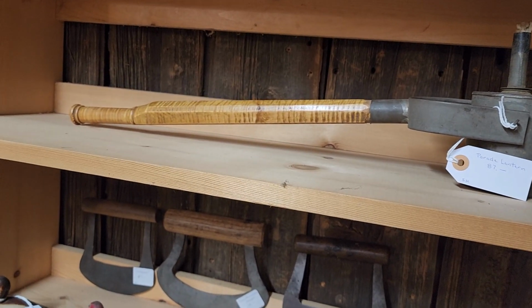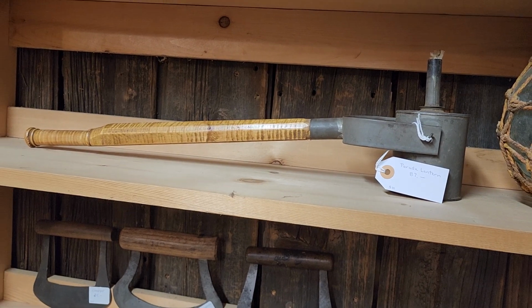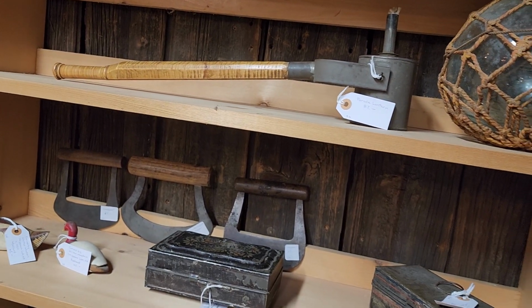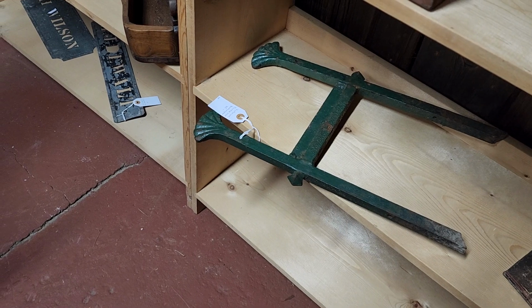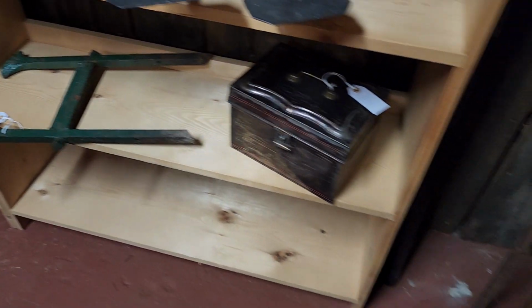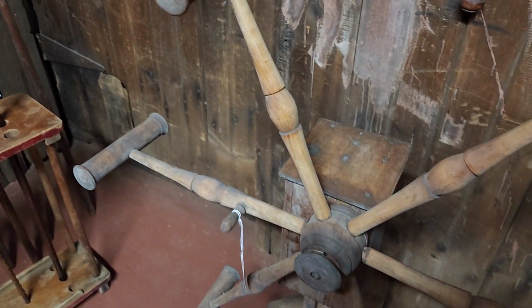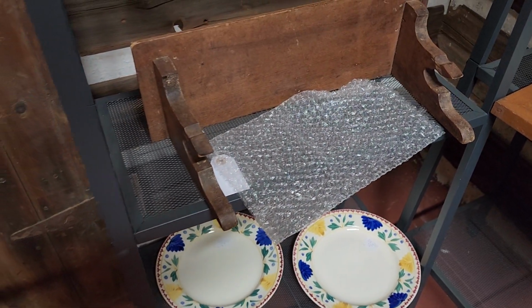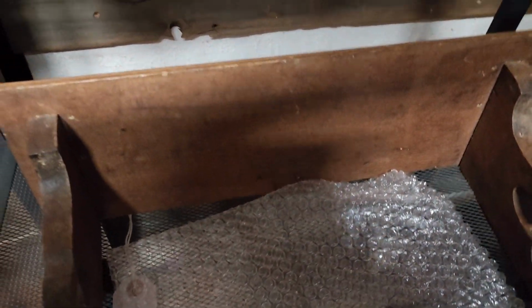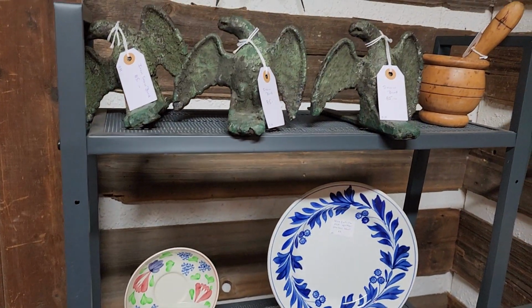That looks like it's being referred to as a parade lantern. That's got a tiger maple handle on it. That's beautiful. Oh, that looks like an old boot scraper. It's very neat for the wool winder. Like the shape here on that shelf. Oh my goodness, look at that.